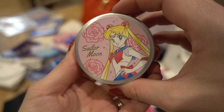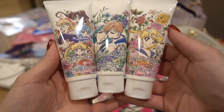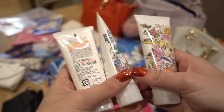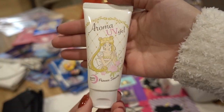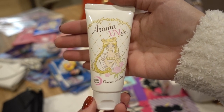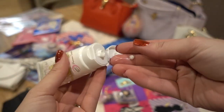They are so cute. And I also got some other hand creams. So I got this hand cream set. All three of these smell really, really good. Can't wait to use those. And I got a UV gel. It's a 32 SPF gel that you can use. I'm not sure if this is for hand or body. I guess I'll have to figure that out.